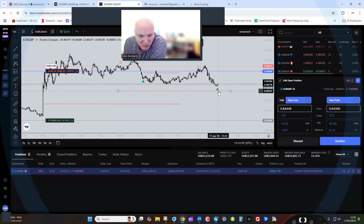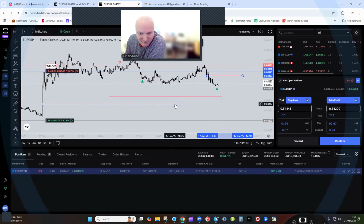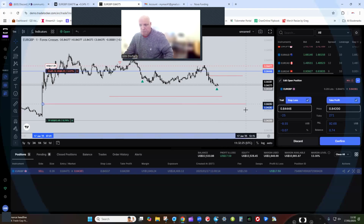If we do, in fact, go down to this area here, we've got the risk barometer on. I'm going to put this on the fair value gap at the moment. So if we come down to this particular area here, I'll move the SL. If we get down to this part, then I'll take another partial off, and then I'll move the SL a bit back down to this line here. So I'm managing the trade at the minute.